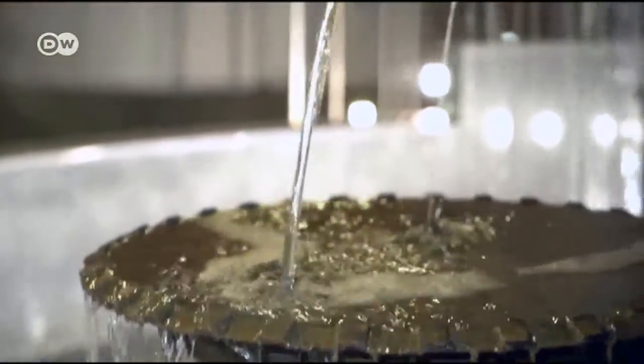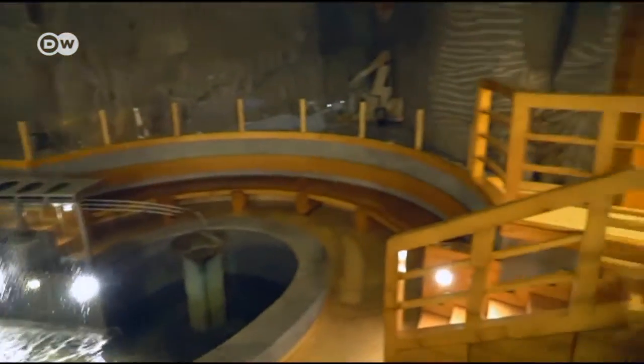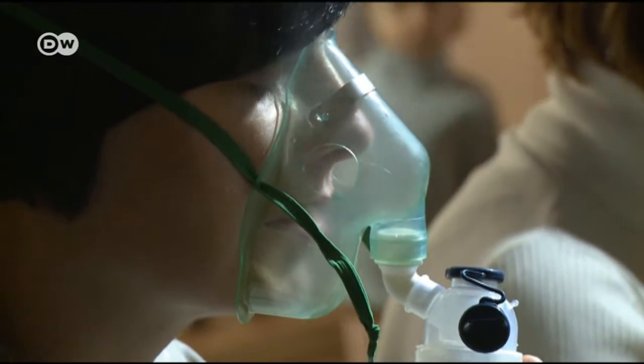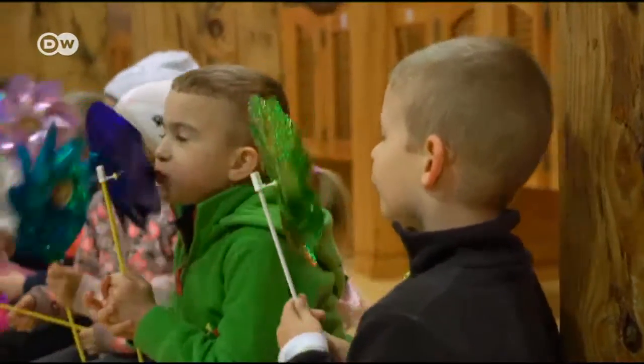But it's not just tourists who come to the Wieliczka salt mine. A below-ground health resort promises relief for people who suffer from chronic respiratory illnesses, such as asthma or certain allergies. The clinic, 135 meters underground, is a unique spa location, offering an especially beneficial microclimate. It is the high relative humidity, stable constant temperature, and high concentration of natrium chloride in the air.